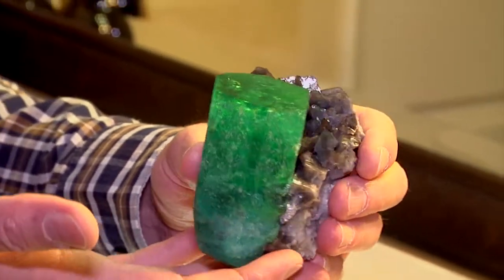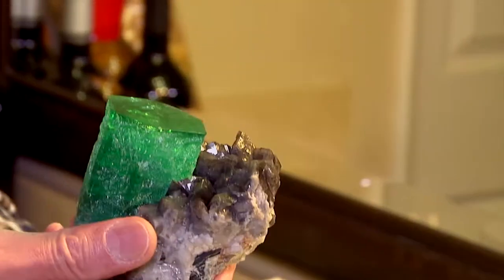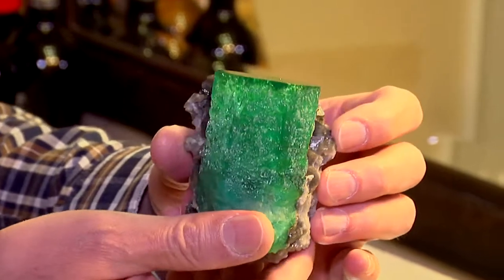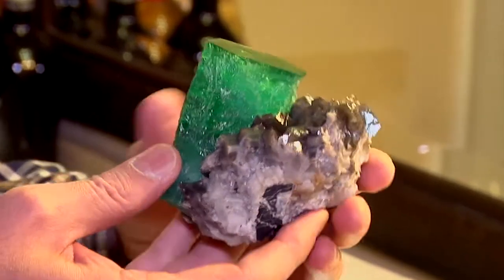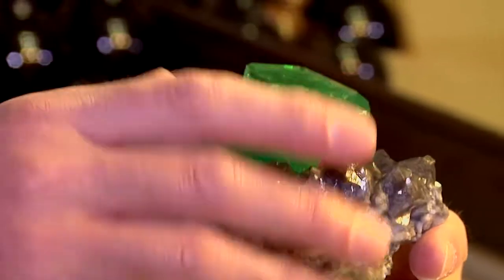Now, where is that from? This comes from Colombia. Okay. Do you know the mine? The mine is the Lapita. I've seen a couple of Lapita specimens. Yep. That's one of the mines I didn't get to. Lapita and Cosquez bring the blackish, brownish calcite.